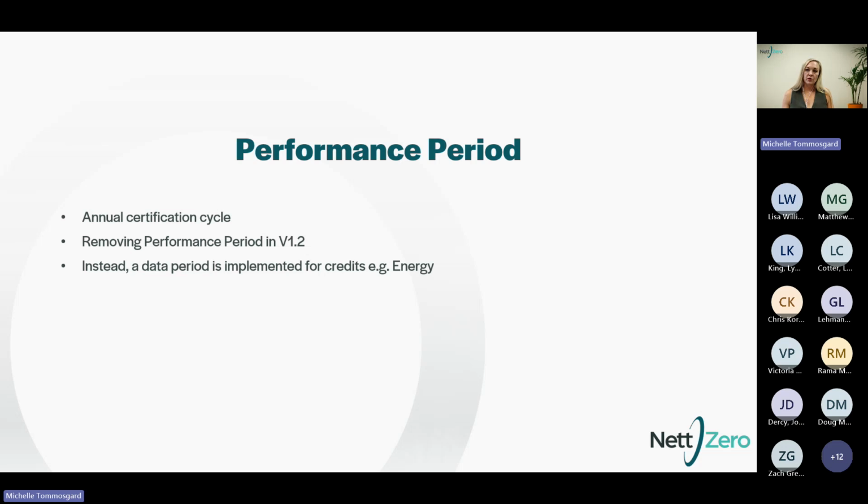So now with version 2, what we previously called the performance period, we need to call the data period or annual certification cycle, so the annual certification period. So what that means is that in the initial submission, the first time you submit for version 2, you will have to determine the 12 months of data, and it can't be too old. It can't be that your NABERS rating is just expiring. It has to meet certain criteria. So generally, 3 months valid NABERS rating, if you look at the energy and water data.